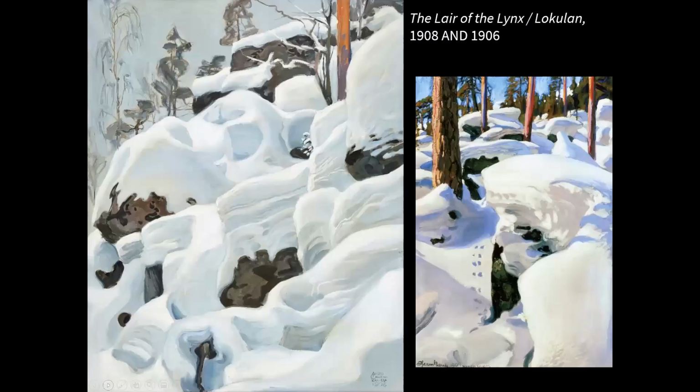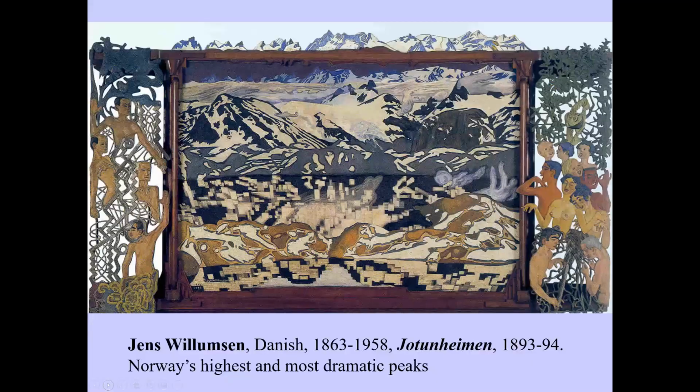Akseli Gallen-Kallela. A theme that he really liked was the lair of the lynx, and he painted this on a couple of occasions. The version of 1906, you can see the paw marks of the lynx in the snow. Again, wonderfully evocative feeling of snow.